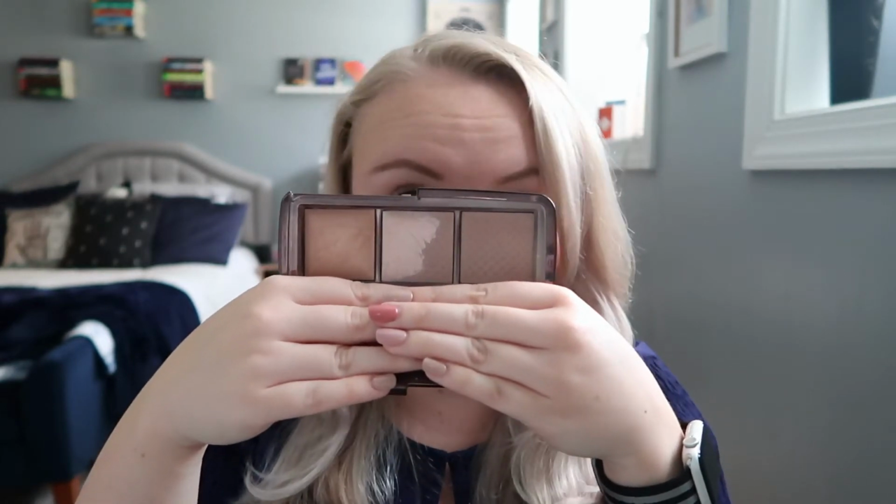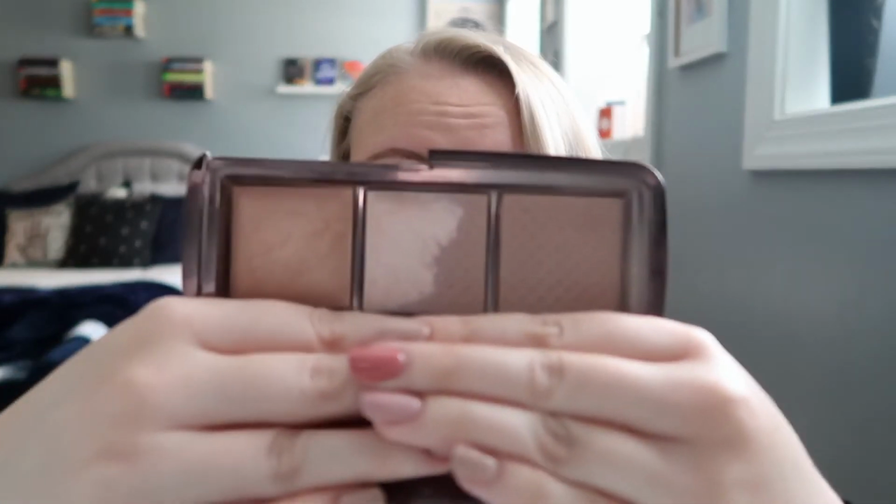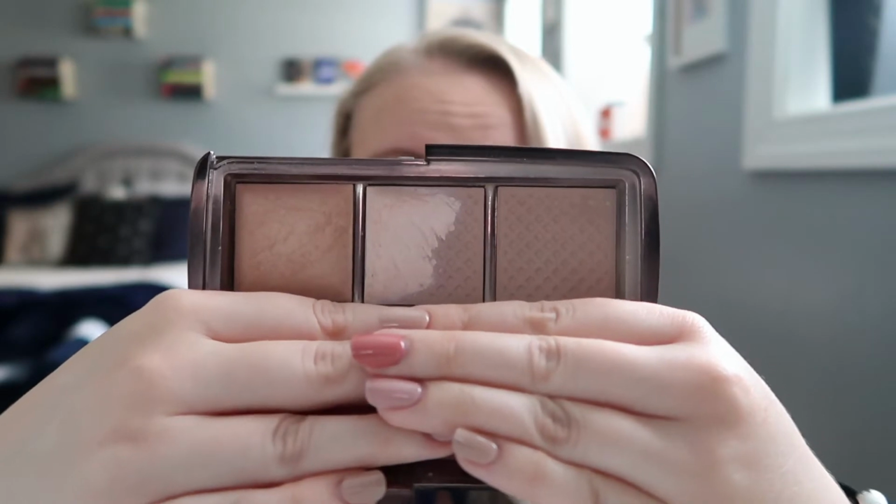Another item that didn't change weight at all, but I did use, is my Hourglass palette. Yet again, only used the middle shade, did not touch the bronzer. I mean, I don't know. I can't even tell if I have visible progress at this point. I'm doing what I can. I'm using it pretty much every time I do a full face of makeup, so it's still here. I don't hate it. I'm just kind of over it at this point.